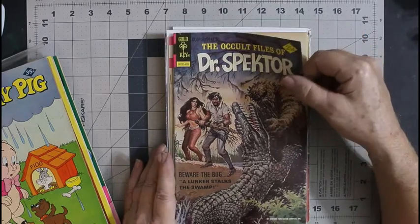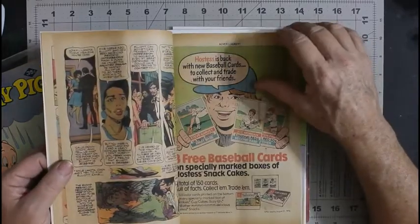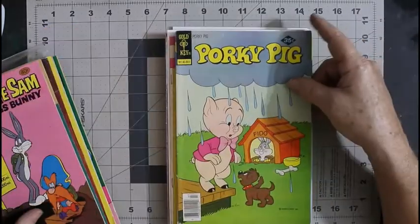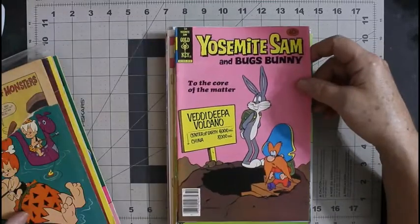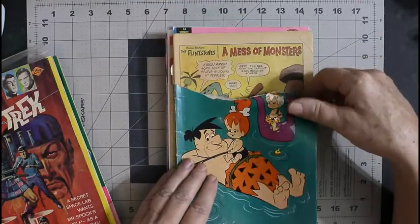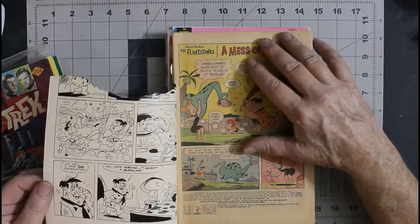August 1976. Beware the bog, a lurker stalks the swamp. Yeah. So Gold Key had their own version of Swamp Thing and Man Thing and the Heap. It was their bog monster. Here's Porky Pig from March of 1978. Yosemite Sam and Bugs Bunny from October 1979. There's a title. This is what I call title stripped. It's missing the upper part. And these were not supposed to be sold. They were supposed to be destroyed when that happened.